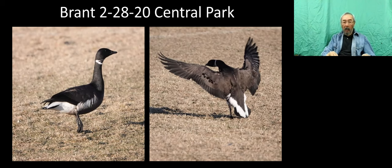What do you think he might have been doing around here? Well, obviously blown off course, because this bird should be seen on the East Coast more often than the West Coast, but almost never in the center part of the U.S.